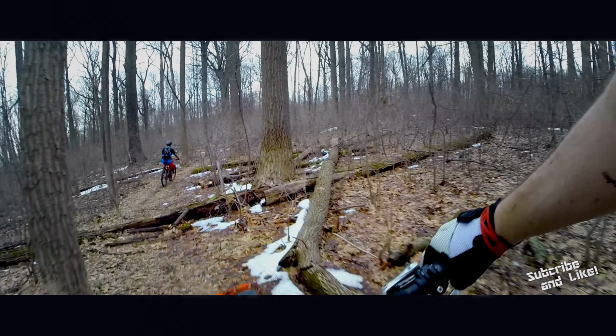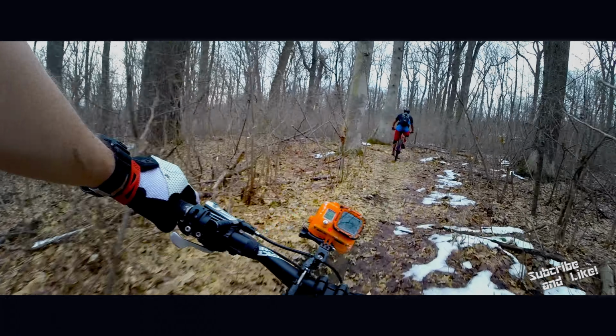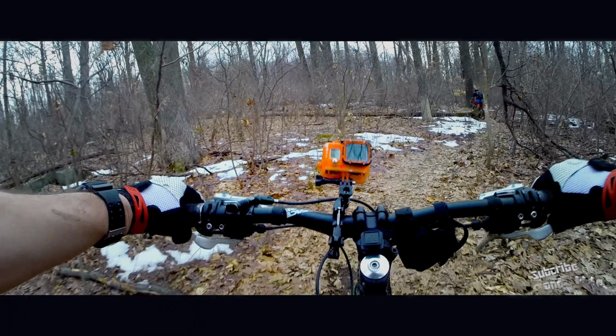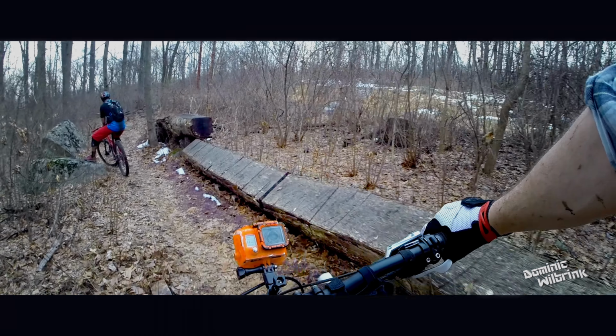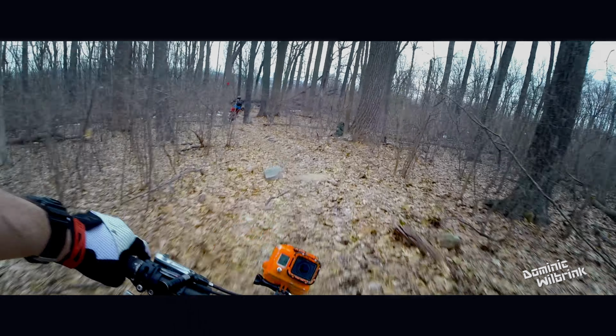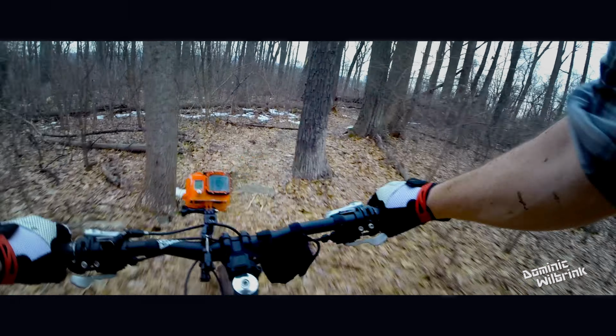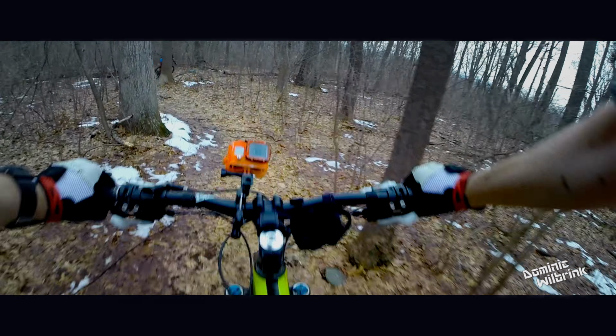Oh, look at you being all fancy pants. Lewis cleared that one nicely. Who put this hill here? Nice little log ride. Just a little off camber. I definitely need to come here more often. Woo.